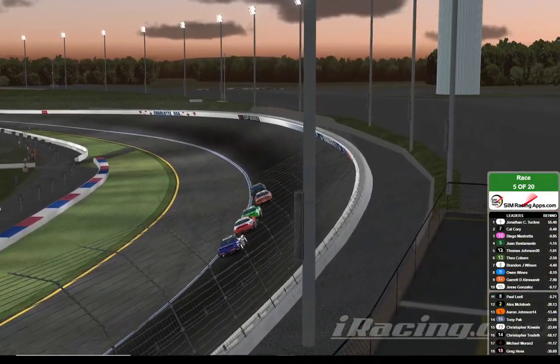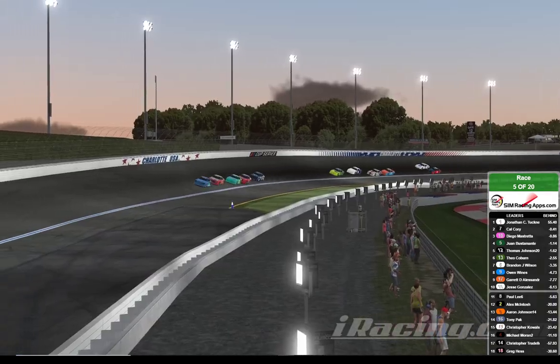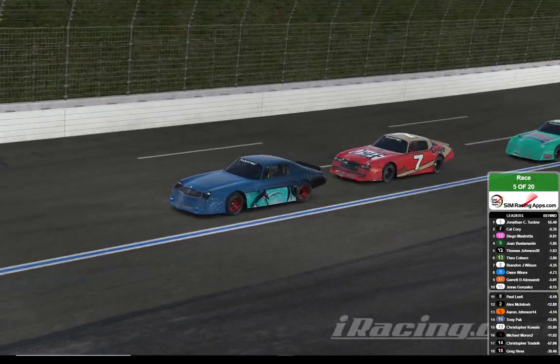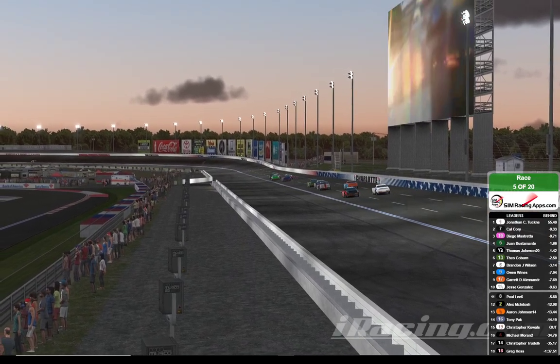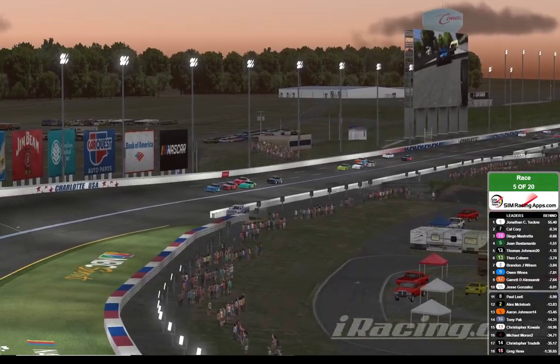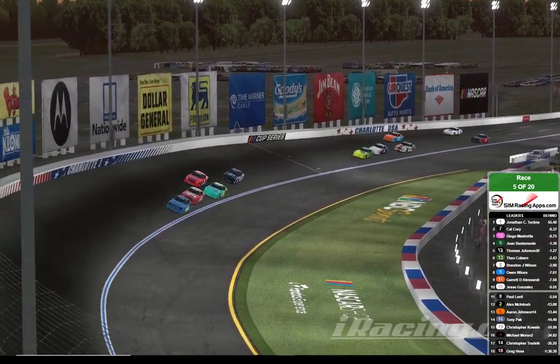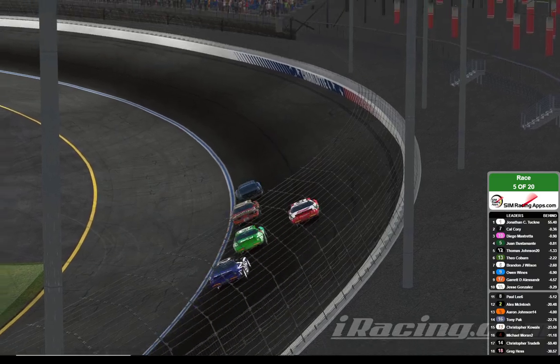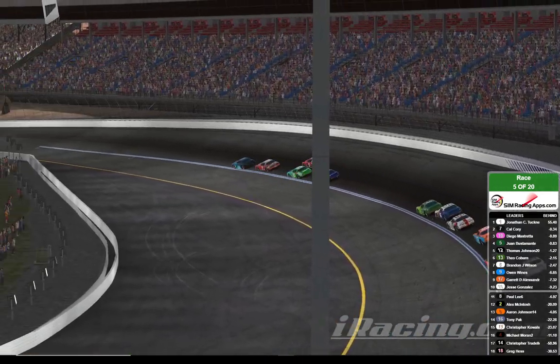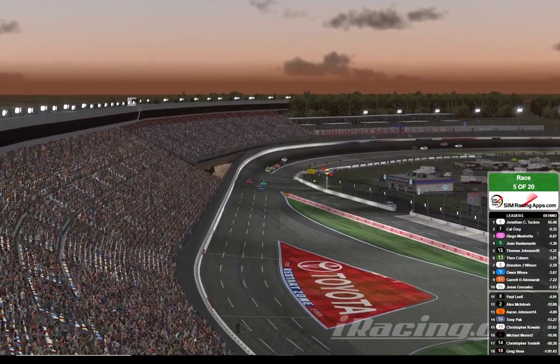Then well behind them, the 2 of Alex McIntosh and the 00 of Aaron Johnson. Johnson currently shown in 13th. We've got a 5-car pack, then a 6-car pack, then a 4-car pack as Johnson, McIntosh, Tony Pack, and Christopher Kowalski are all fighting right there together. So we have 3 distinct groups here at Charlotte Motor Speedway.